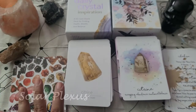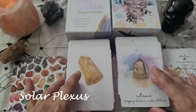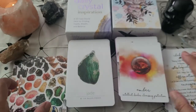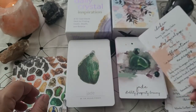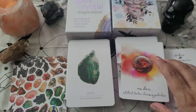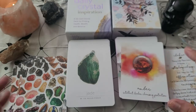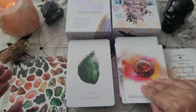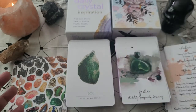Here we are on to the solar plexus. So we have citrine. Here we have amber. Is that right? Yep. Here we have amber. And amber, I can see where it would be either solar plexus or sacral. So I totally get that.